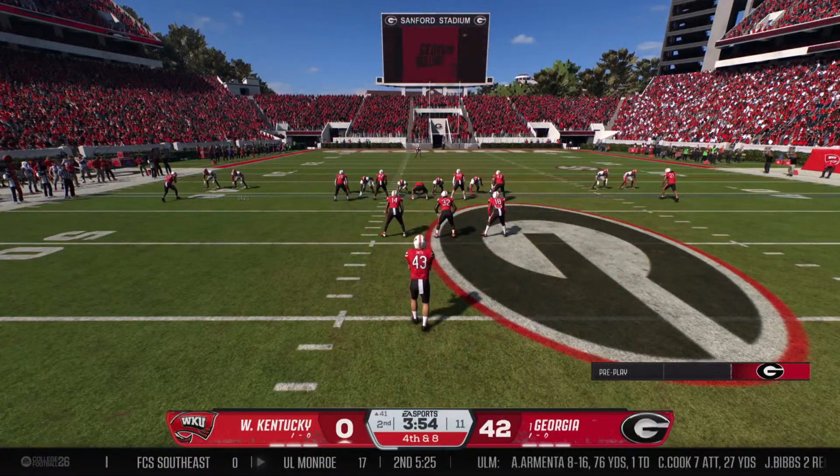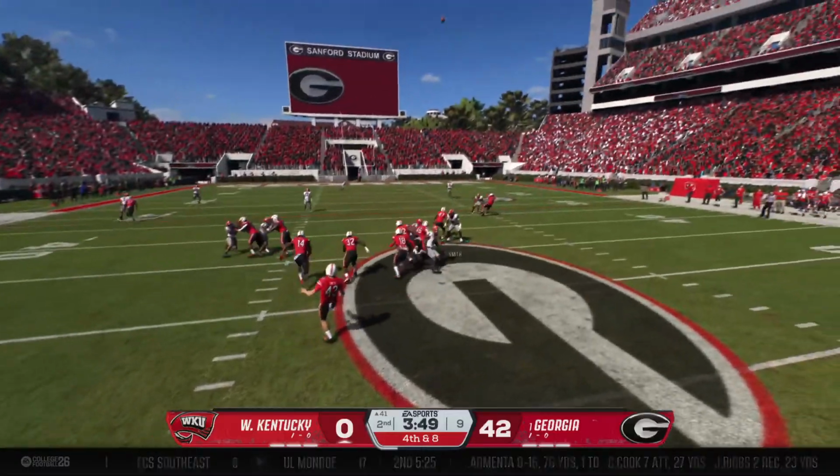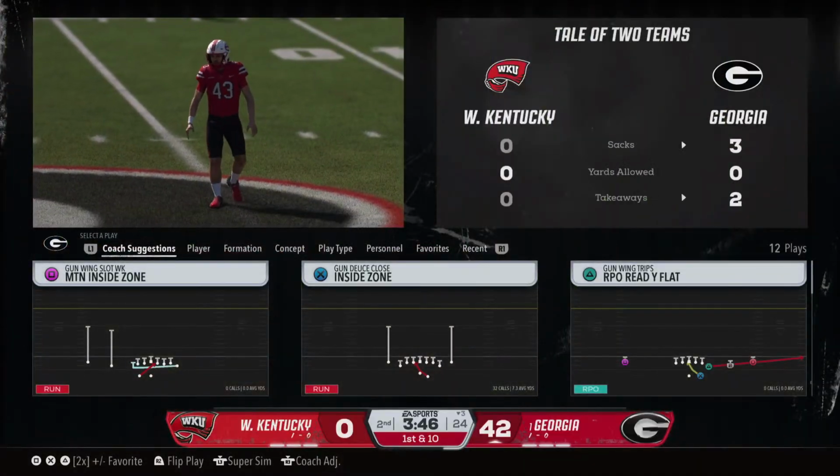And here comes the punt team. They've been busy out there to punt for the 5th time today. He'll get away another punt. He's been really active today, and no doubt he's going to earn his varsity letter.